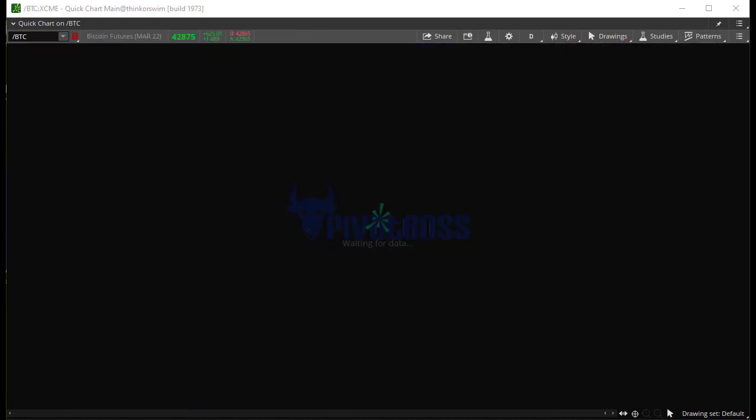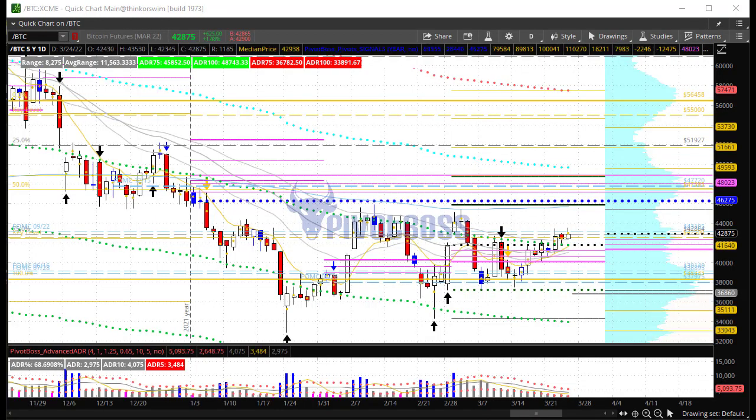Let's take a look now at Bitcoin. You'll notice Bitcoin here continues to compress. We still have the development of the rounded bottom in Bitcoin, and still holding below 44K. You also have that 46K, which is the major level here, so we may still have a little bit more upside here. And we could continue to trade between 41 and 46 before we see some sort of resolution here.